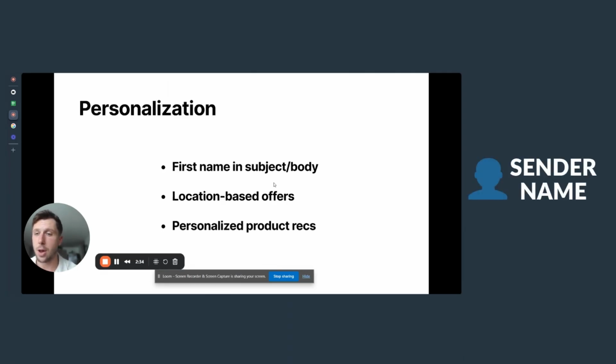Personalization, again, pretty straightforward. I think it's self-explanatory. We've got first name in the subject or the body copy, using location-based offers, and then personalized product recommendations by using dynamic blocks based on what they've been viewing on the website. Now, I'll do a deeper video on personalization because it can get a little bit more complicated. But I think for now, trying out and experimenting with these three is a good start.